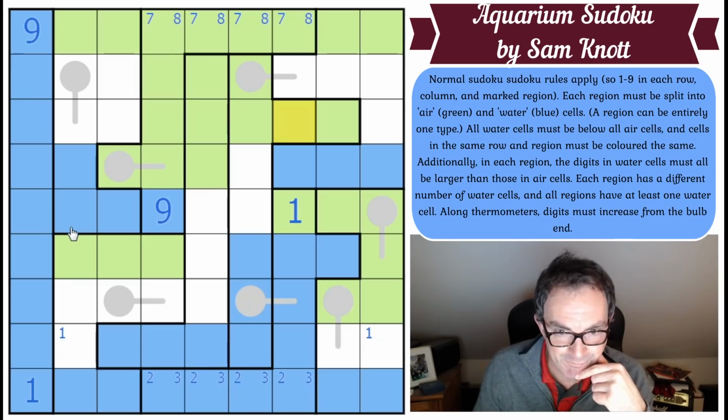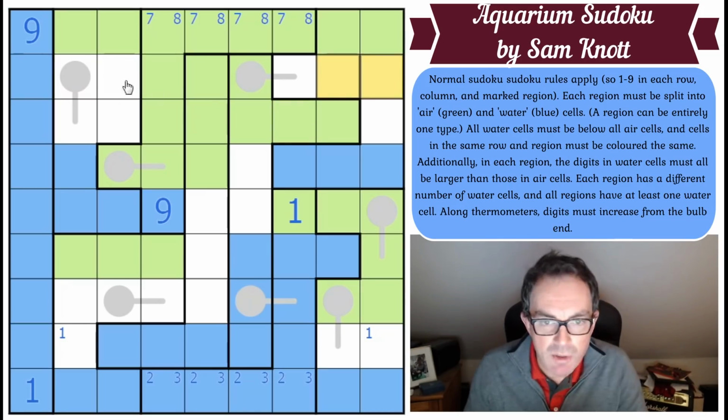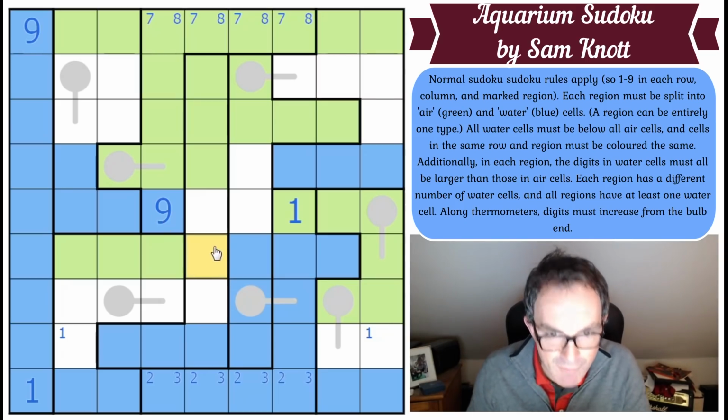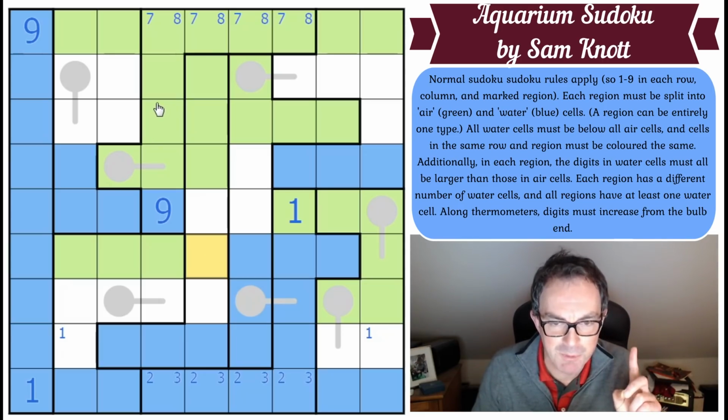So I've looked at where 9 goes in this row. Oh, no, hang on a moment. I have a good idea. Yes, I have a very good idea. Now, let us ask a very simple question.